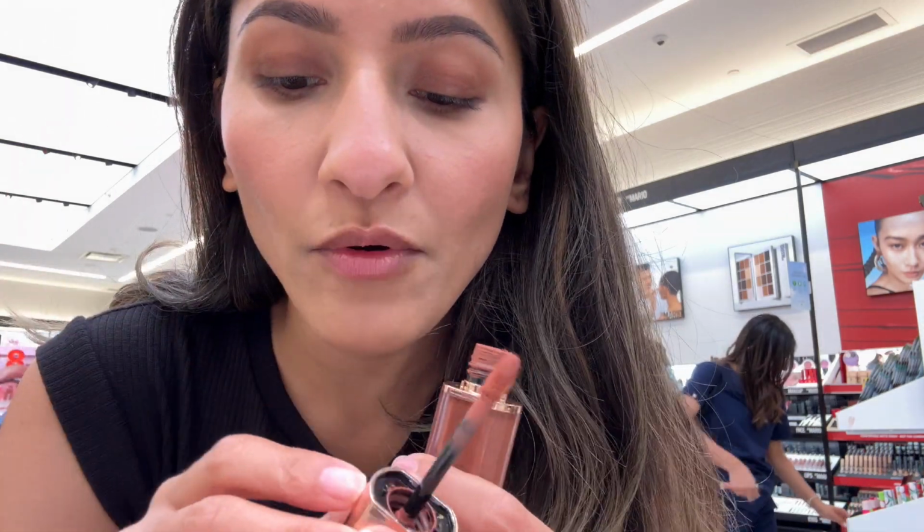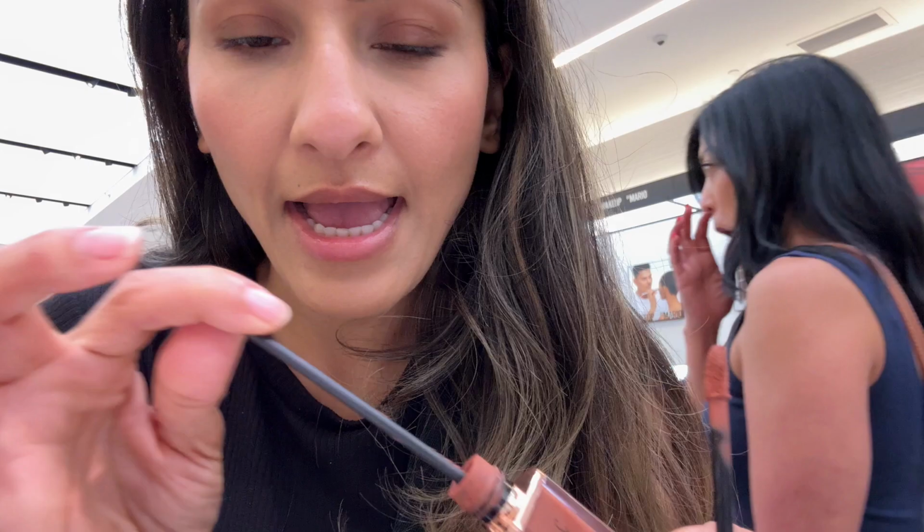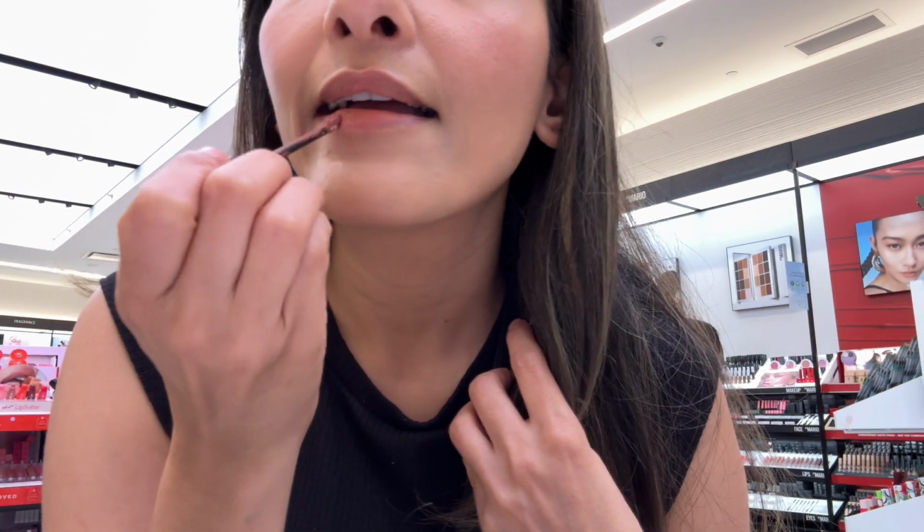Never use the same wand. Always use one of these disposables that they have everywhere. And never double dip once you have it on your lips. It's just a little tip by an ex-employee of Sephora. Alright, here we go. Oh my god, it's so pretty.